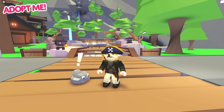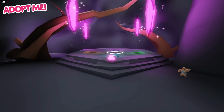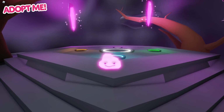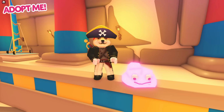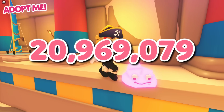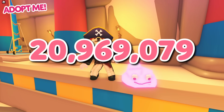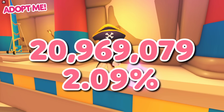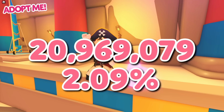It can't do any real tricks. All of them make the pet rock sit still on the floor because, of course, it's just a pet rock. It does have really cool neon and mega neon forms though. Its whole body glows with colour. As of our last check, the pet rock had been equipped 20,969,079 times upon players logging out, which jumps right up to 2.09% of all logouts.